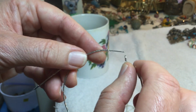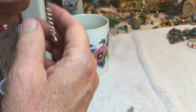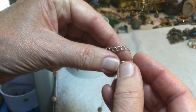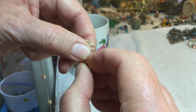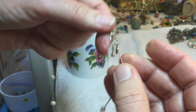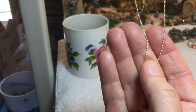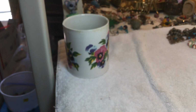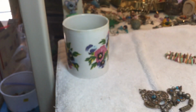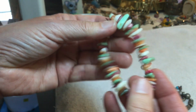Here we go. Freebie silver tone hoops in good condition, good plating. This one is a Premier Design. It's going to be $2. I'll show you. It's a delicate faux pearl with a rhinestone pendant. Now this one is different colors of shell, $1.